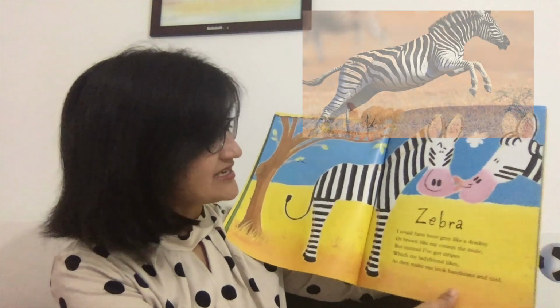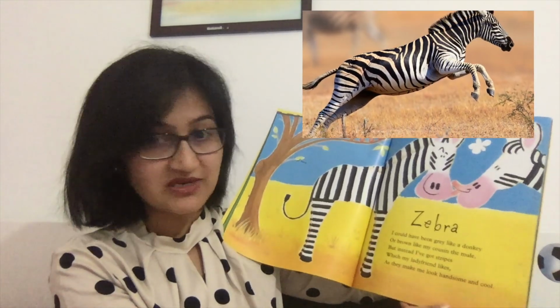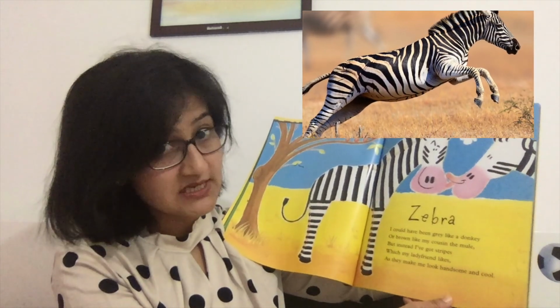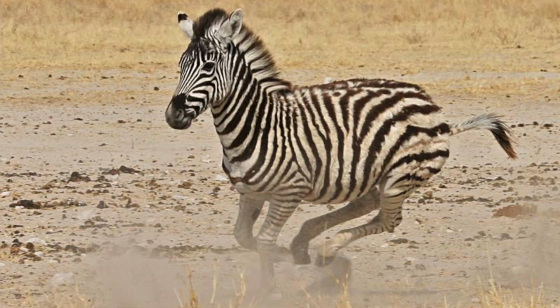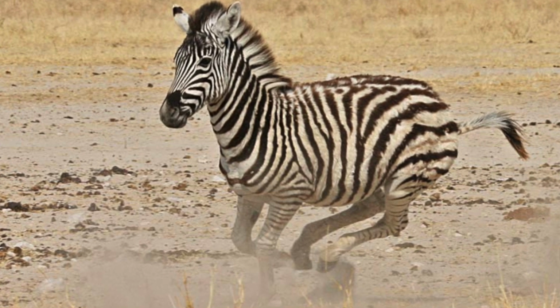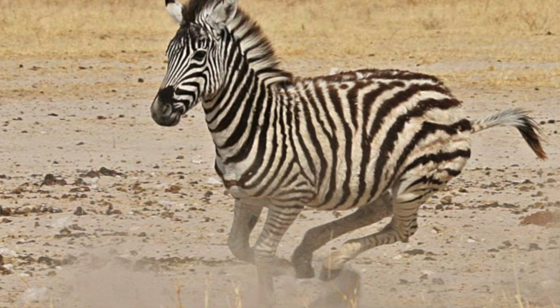Zebra. It has a pattern of stripes, black and white stripes on his body. I could have been grey like a donkey or brown like my cousin the mole. But instead I have got stripes, which my lady friend likes, and they make me look handsome and cool. Isn't he really handsome and cool, the zebra?